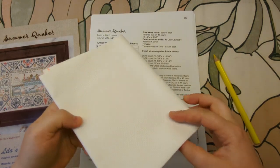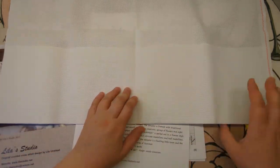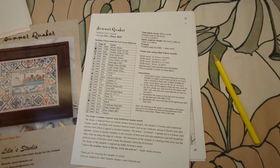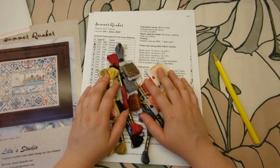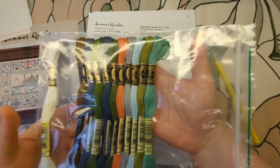I have a big piece here, 16 count aida fabric by Zweigart. It's a big piece, but I do like to take big pieces because I love to have big margins. So this is why I chose this one. And then the floss. There are like 27 colors. This one is what I had at home, but it wasn't enough, so I had to buy this floss here.